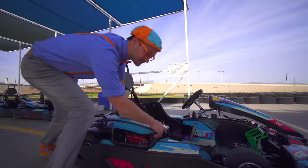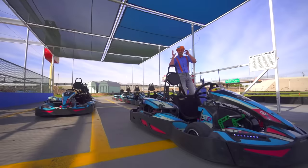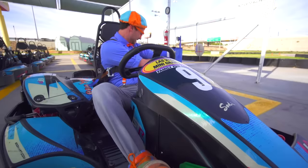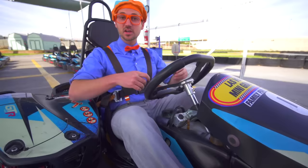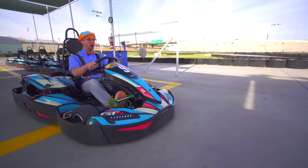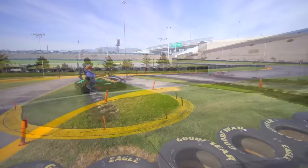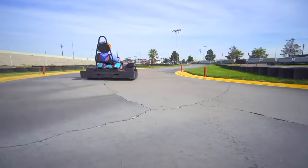So let's flip on the switch and give it a pull. Whoa! It sounds like it has so much power too. So let's take a seat in the seat. And let's put on our seat belt because it has so much power. Ready? Here I go!